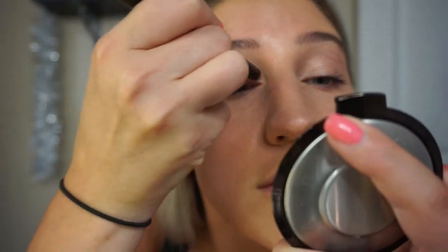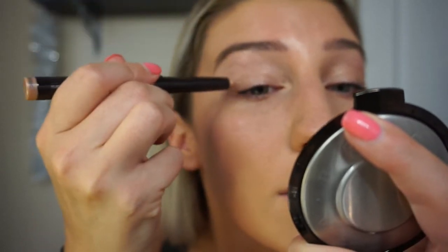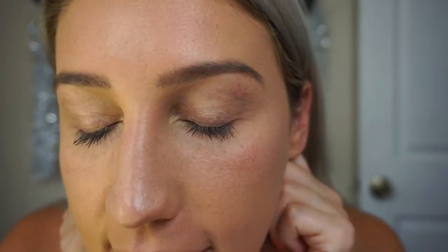I am gonna try just applying it with a stick, and it looks like it's going on totally fine. So again, I didn't put a base down or anything, which might have helped if I went a little bit more heavy with a concealer or used my MAC Studio paint pot. But first impressions, it went on so easy. It blended so easy. I can't wait to play around with it a little more.